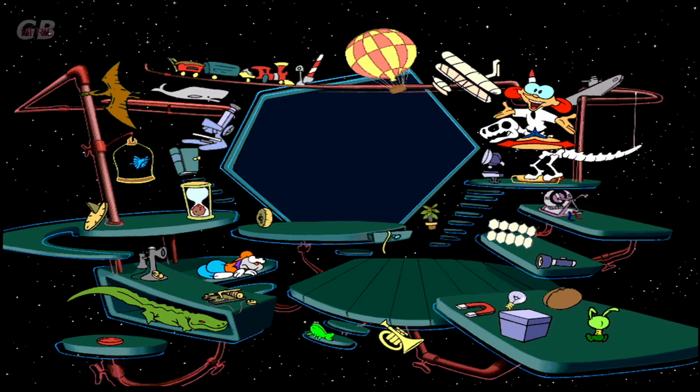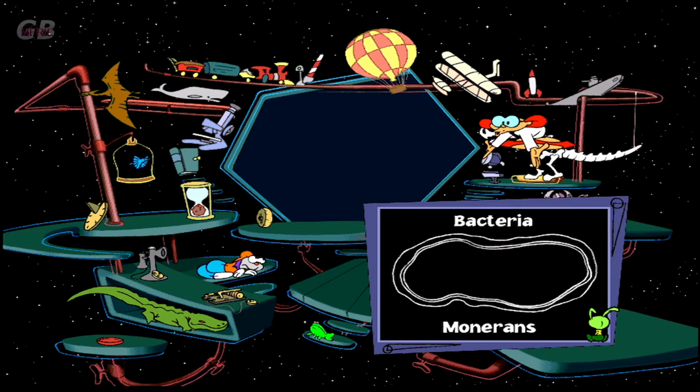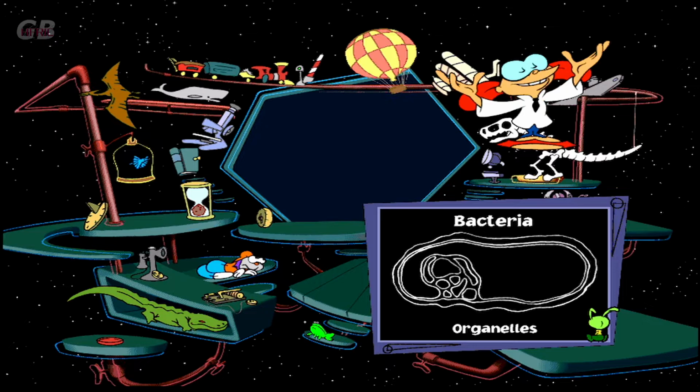Some bacteria are actually part of the kingdom of the monerans. Monerans lack a true nucleus, and many of the organelles, which are the cell organs, can be found in more sophisticated forms of life, like people who wear tuxedos.